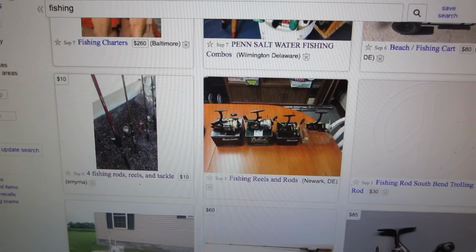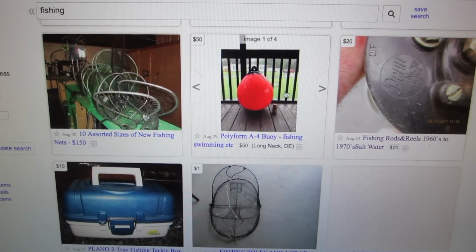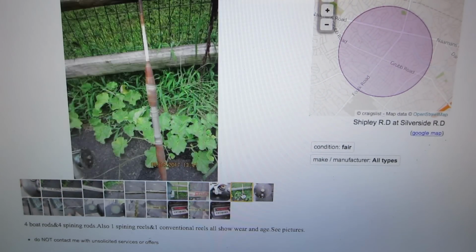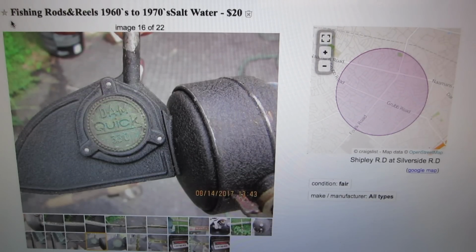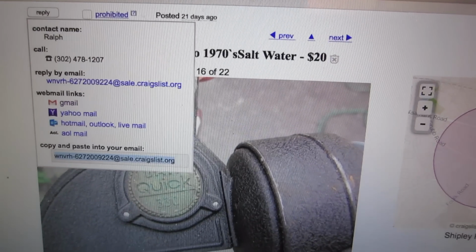So let me go back to this page. Let me see here. Where were those vintage rod and reels at? Because that was at a pretty cheap price. Right here, fishing rods and reels, 1960, $20. All right, so this stuff is old and rusty. Do you guys see this? Seriously, this is like vintage stuff right here. This is some antique equipment. I don't know. What do you guys think? I think I'm just gonna send it. I'm still gonna send it. Bang, there we go. Another professional email that is sure to get a response. We just gotta wait for some replies here.